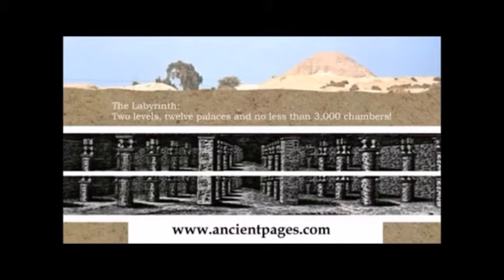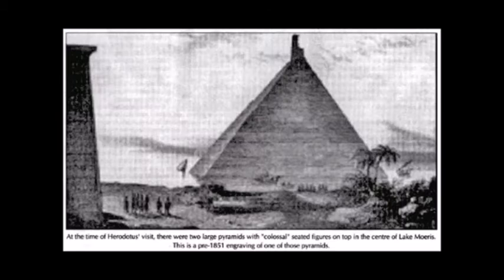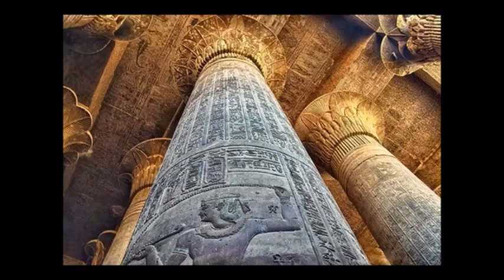At the time of Herodotus' visit, there were 2 large pyramids with colossal seated figures on the top in the center of Lake Moeris. This is a pre-1851 engraving of one of those pyramids. And so we continue with this mysterious underground city, labyrinth, tunnel system, subway system underneath the Giza Plateau.